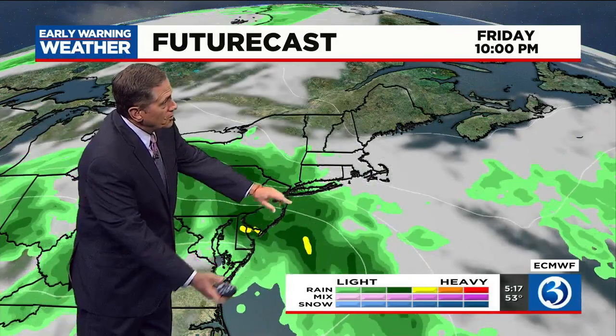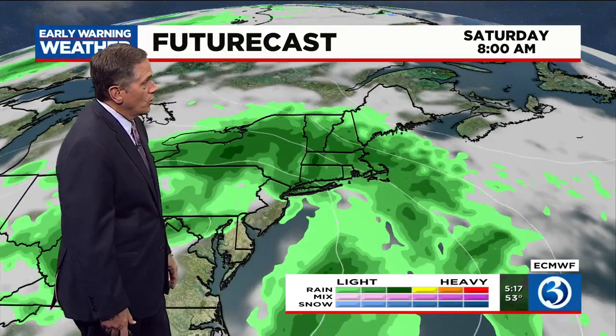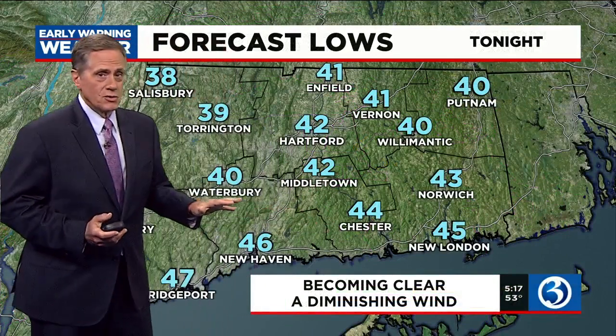And according to the European model, the coastal storm will deliver more rain on Saturday, but not nearly as much wind and rain as what we just got through. So here's Saturday morning, periods of rain, still some rain and drizzle in the afternoon. Going ahead into Sunday, it looks like we'll have a few showers in the afternoon, but it's not going to be as wet as Saturday. So some good news there.